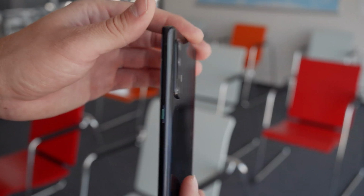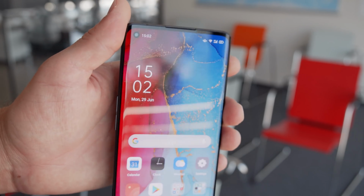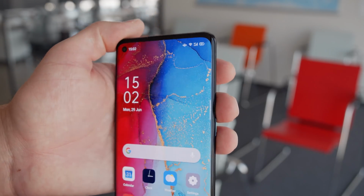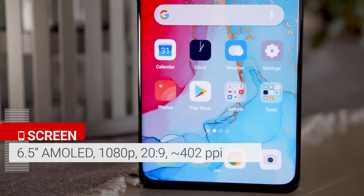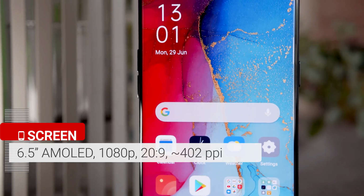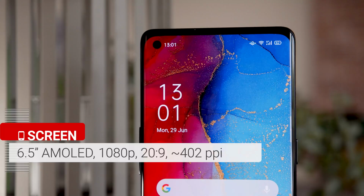On the front, you'll find that the display has a punch hole in the upper left corner and gently curved edges with minimal color shift. This isn't always the case with curved screens, so it's nice to see. Other than that, the 6.5-inch AMOLED panel itself has a Full HD Plus resolution and a 90Hz refresh rate, joining the increasing number of phones that offer a buttersmooth experience in this sense.